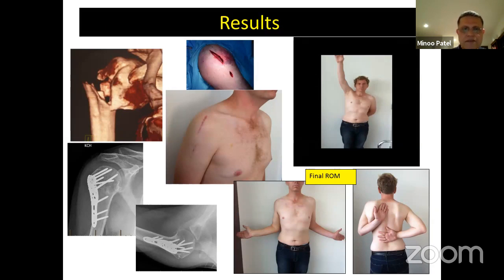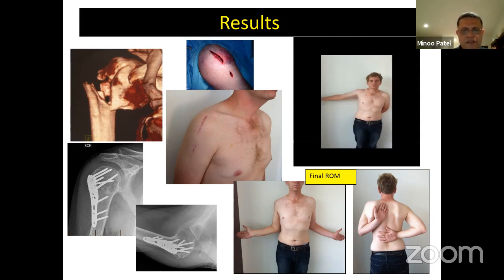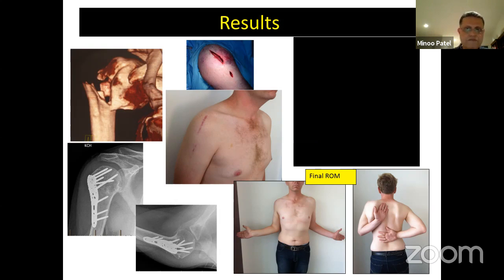But here's another example in a very young person. This guy was ice skating, and you can see the wonderful result that he can get with a minimally invasive two-incision technique for what is a real bad varus impacted fracture.